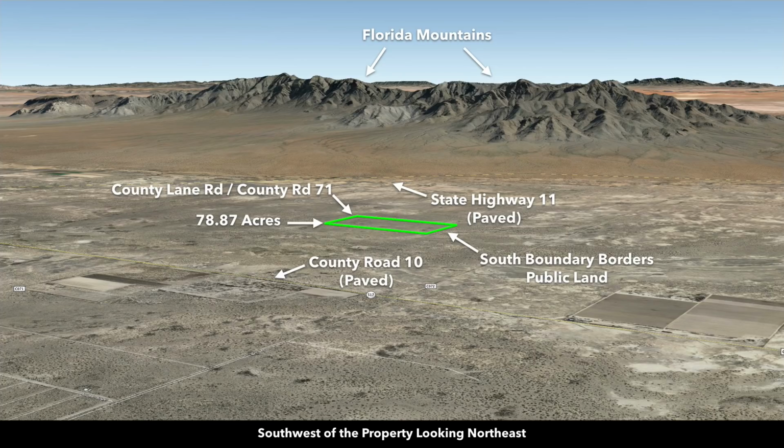This is a Google Earth terrain view. We're southwest of the property looking to the northeast. There's the Florida mountains. The road that runs along the north boundary of the property is called Country Lane Road. It also turns into County Road 71. Here's State Highway 11. Now just to the west you have another paved road, which is County Road 10, that runs right here north and south, and that also connects up to State Highway 11 there. And this is the south boundary that adjoins the 500,000 plus acres of public land.